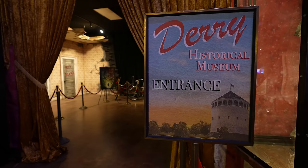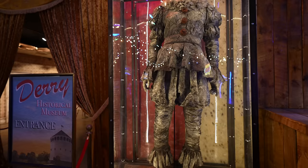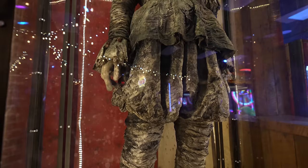Now, there's a sign here at the entrance to the back room that says Derry Historical Museum. But before we get in there, right here in this display case, there's a plaque that says the original costume used by Bill Skarsgård as Pennywise. Let's get a closer look at this. Yeah, right? This is pretty gnarly. Oh, I would wear it in a heartbeat.